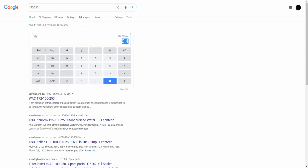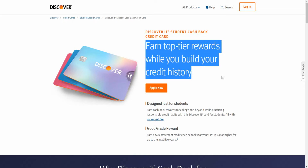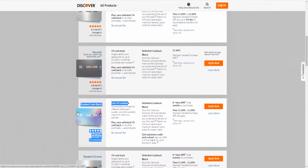So make sure you either go for a crazy amount of deposit, which I don't recommend. Why would you deposit money when you can't deposit money, you know? So that's why I would personally go with the Discover It student or the Discover It card. Both of those are great options. If you click my link, you can get either the Discover cashback or the student cashback.